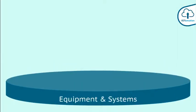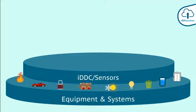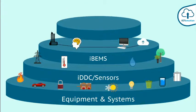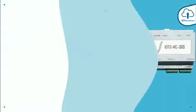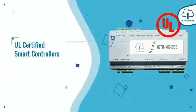It is an intelligent building solution that automates and integrates various subsystems like HVAC system, lighting, plumbing system, energy meters of a building on a single cloud-based centralized platform to optimize energy usage, improve productivity, and increase the energy efficiency. iBEMS is supported by IOTomation's range of IoT-enabled smart controllers.